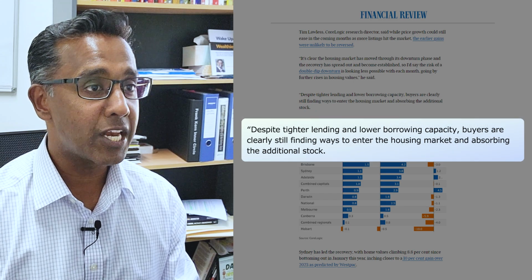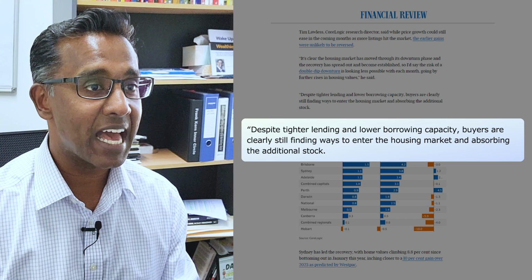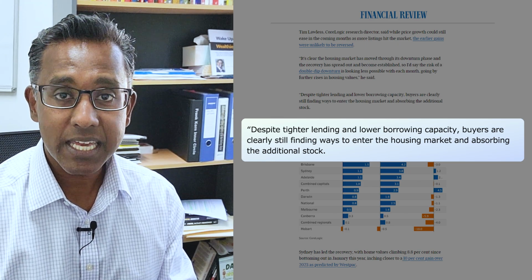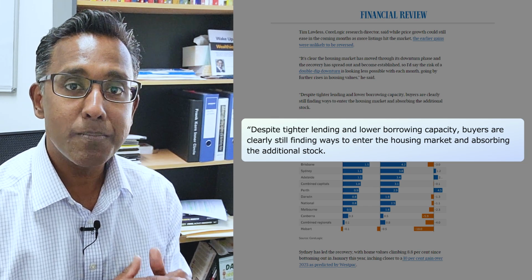Despite tighter lending and lower borrowing capacity, buyers are clearly still finding ways to enter the housing market and absorbing the additional stock. That's the key thing. Yes, we're seeing an increase in listings, but it's not enough to meet the existing demand. That means that if there is a continued increase in listings, it may only affect the rate at which property prices grow. It won't stop property prices growing.